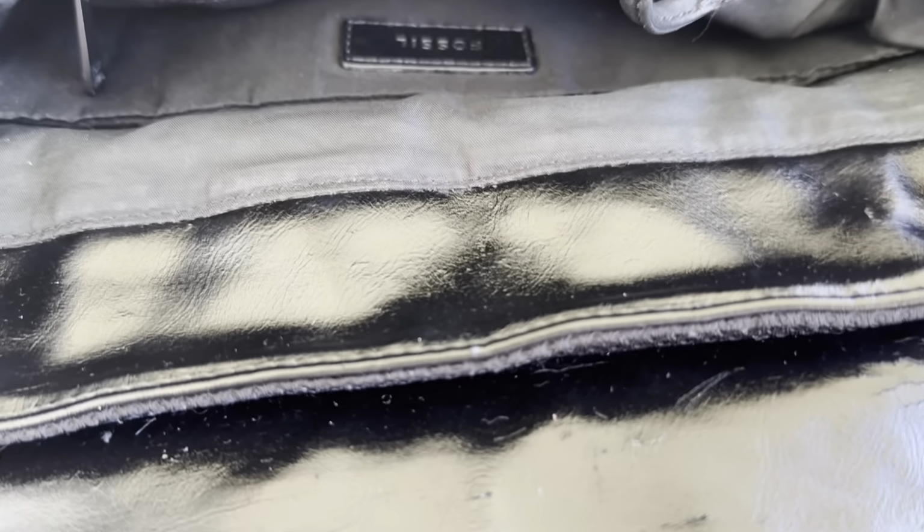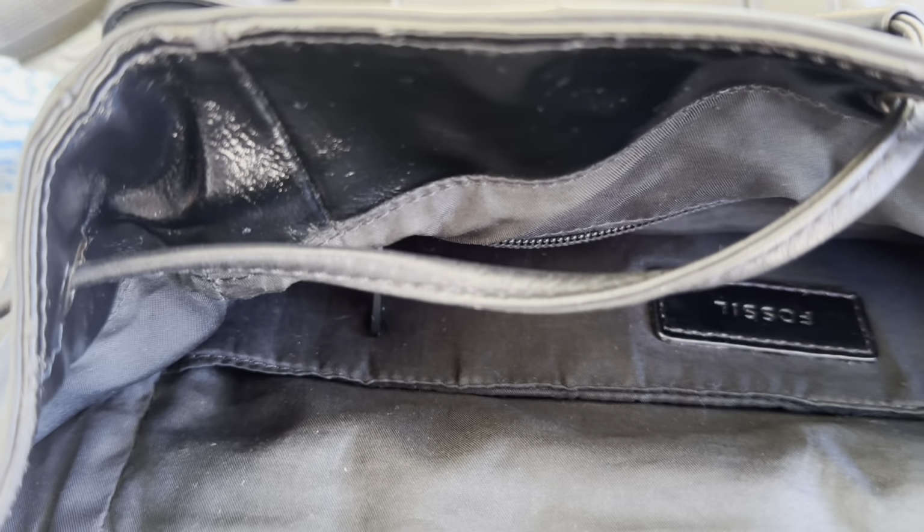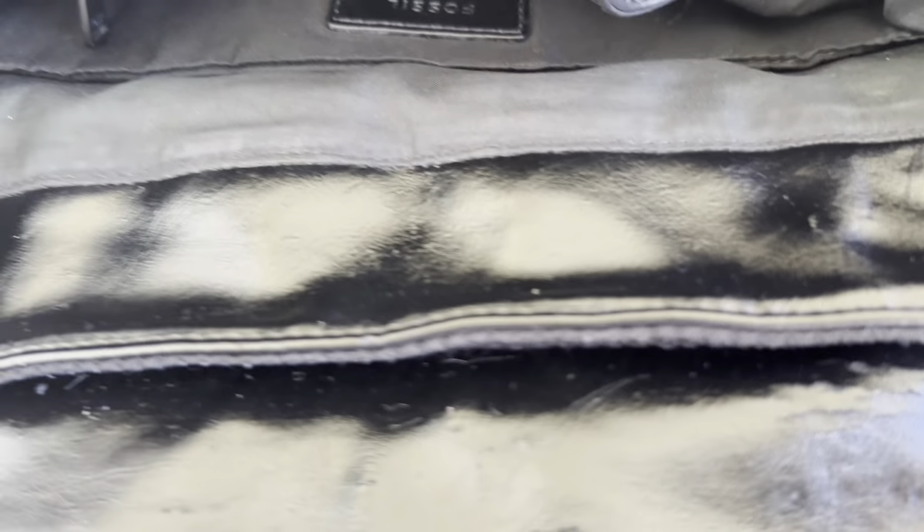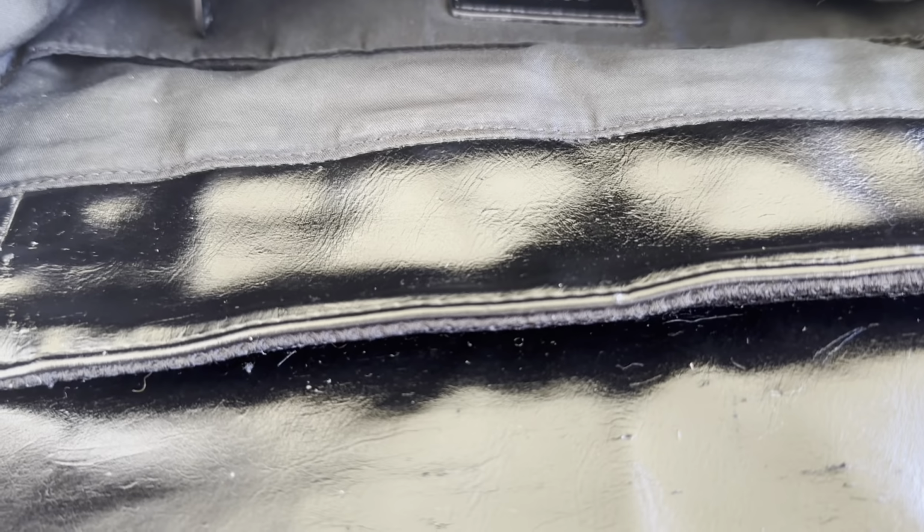Well, Mr. Martin, you did buy me this Fossil bag, so I think it's in your interest to show that your wife is taking care of it.